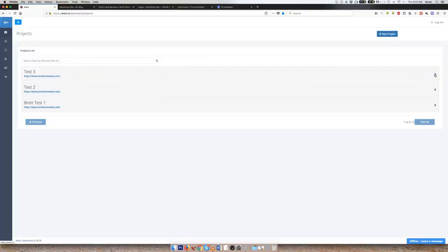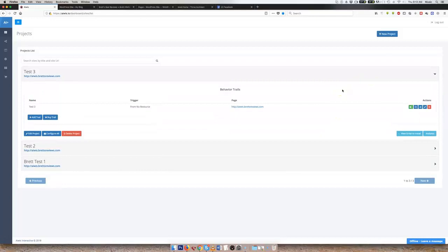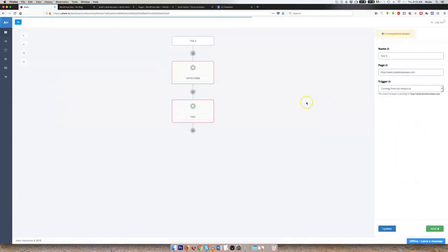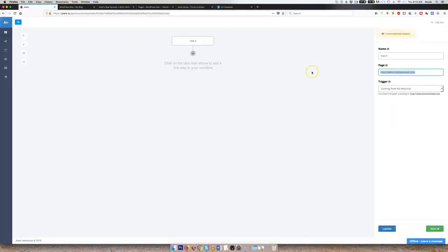We call them behavior trails here at AIWIS, and that's exactly what they are. We're wanting certain behaviors to happen within AIWIS. So let's go straight in here. Let's edit this, and as you can see, I'll just delete those two things there. We have a name, test 3. You can name this anything. This is an internal naming system. Then there's the page in which it is going to appear on your website, which is over here, and I'll show you how to install it as we go along.